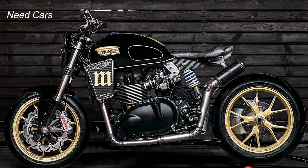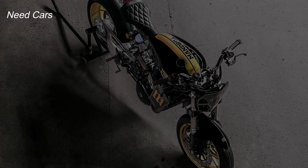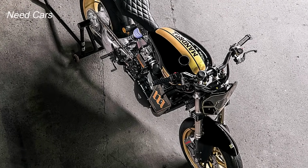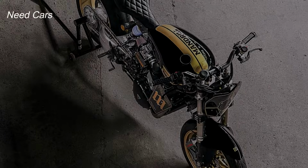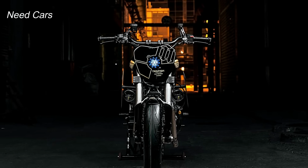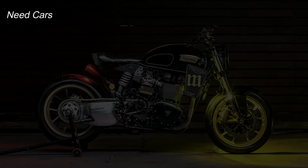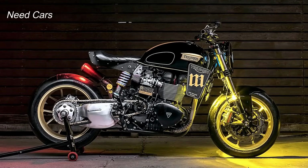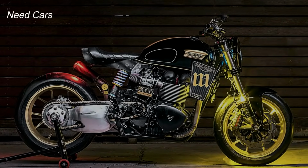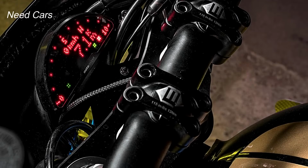But the rear-end work was just the beginning. Mandrill didn't stop there. The team also swapped out the Triumph stock wheels for Y-spoked wheels from the Ducati 1098, making a statement in both style and performance. These wheels are complemented by premium Brembo brakes, a clear nod to the quality and precision that Mandrill demands in their builds. The front suspension also got a major overhaul, with the addition of upside-down Showa forks, further improving the bike's handling and making sure it's equipped to handle whatever the road has to throw at it.